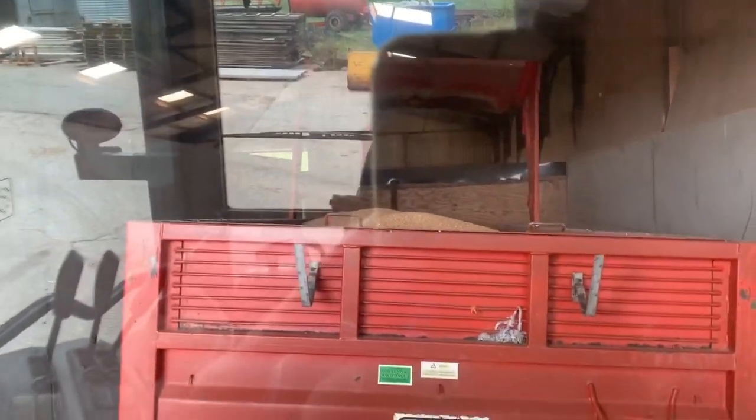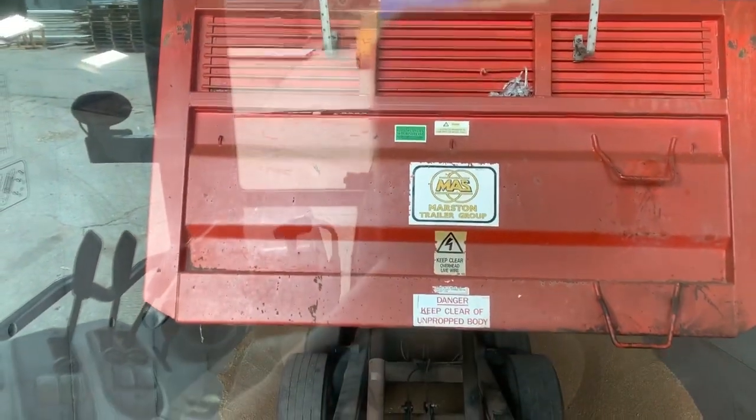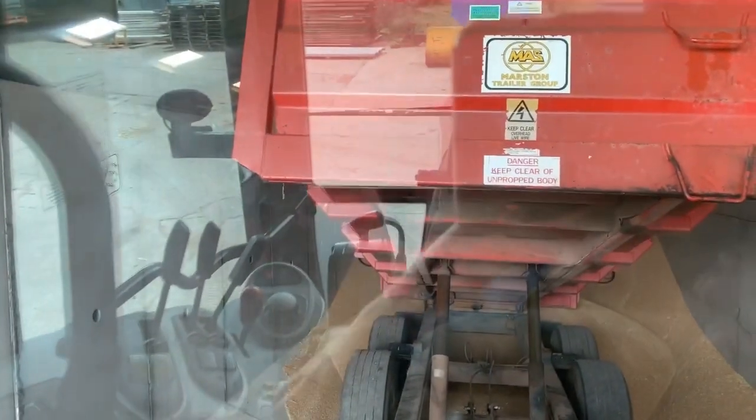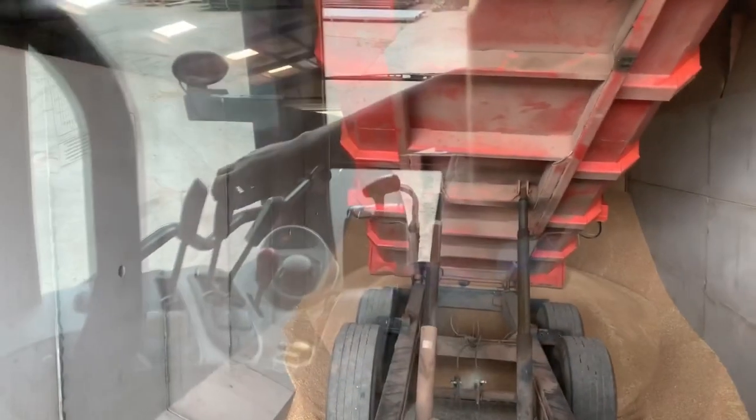And so we'll tip this load in, and they're not very big loads because they're only just going around the corner. So we're just putting part loads on them. That load wasn't loaded very good actually, because I didn't load it very good, but there we are. Nobody's perfect.